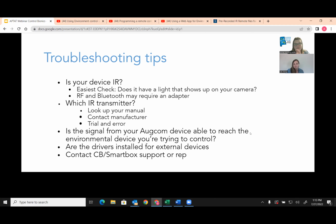And so it kind of shows you very quickly, at a very sped up rate, it was like 1,000 times the speed, so this did take longer than it seemed, how you would go through and program each button that you want to program for your device.